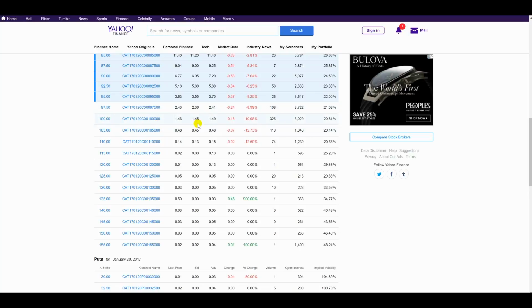Because I'll tell you one thing, if Caterpillar gets into that 97 area, okay, and we hit 100, you're probably going to double your options at the 100 to 101 area. And if anything, if we get to 105, we're probably going to get 2 to 300%, depending how fast it gets to 105. That's the possibility. But you can track that.